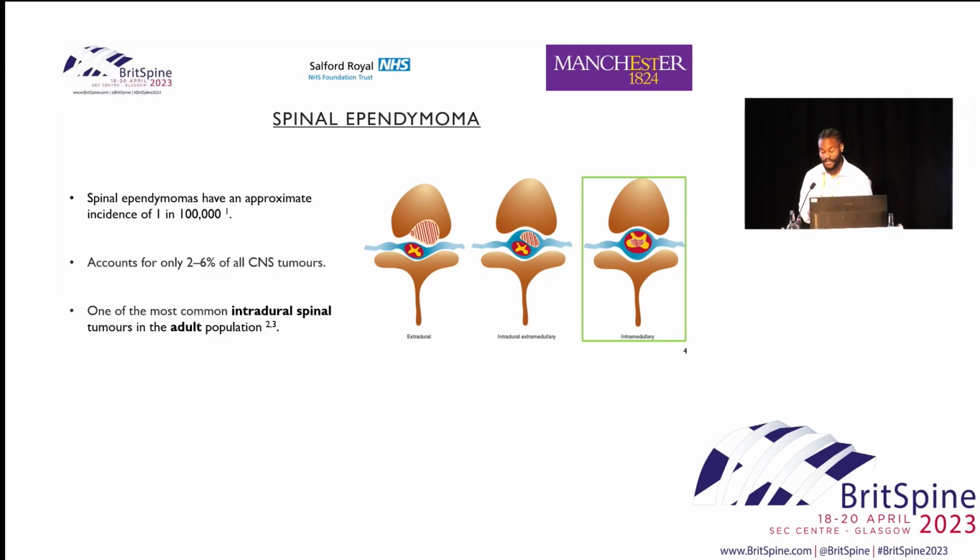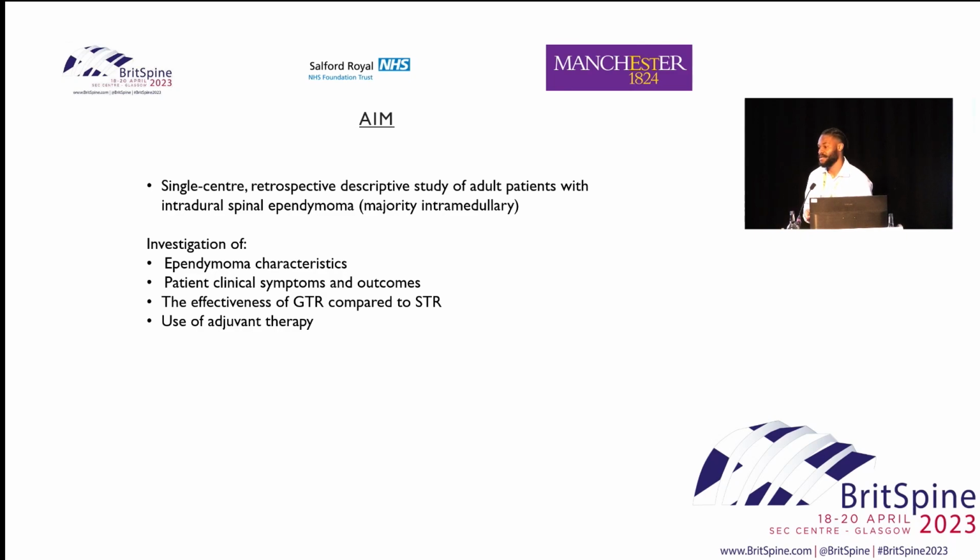The majority are found intradurally, and the majority of our patients had intramedullary intradural ependymoma. So this was a single centre retrospective descriptive study of adult patients treated for their spinal ependymoma. We looked at the ependymoma characteristics, so the location, the histological grades, the patient clinical symptoms, the outcomes, whether they had a better functional outcome post-operatively, whether there was recurrence or progression, the effectiveness of GTR, so gross total resection versus subtotal resection, and the use of adjuvant therapy, mainly focusing on radiotherapy.